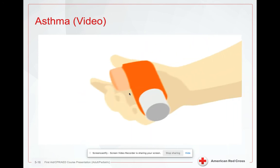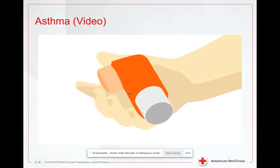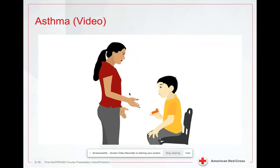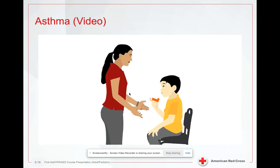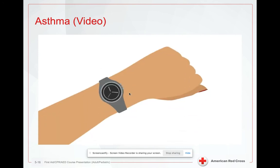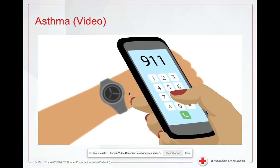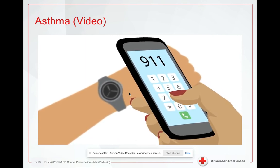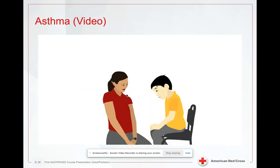The person will most likely have a prescribed quick relief or rescue medication to use in the event of an asthma attack. Encourage the person to use his or her quick relief medication as directed by his or her healthcare provider, assisting if needed and state or local regulations allow. Call 911 or the designated emergency number if the person's breathing does not improve within 5 to 15 minutes after taking the medication, or if the person becomes unresponsive. Monitor the person's condition until the person is able to breathe normally or until help arrives.